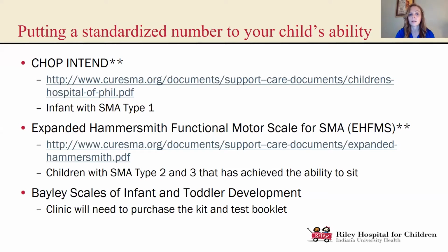The Hammersmith is also located there, which is a great tool that I've been able to give therapists that don't work at Riley access to, and guide them through testing the kids out in the rural area so they don't have to travel so far for these regular things. And I'm also working on becoming certified to do the Bayley scales, because we're finding that the infants with SMA type 1 are doing really well. I've had some kids max out the CHOP INTEND, so we need something else to monitor their developmental skills in a very standardized way.